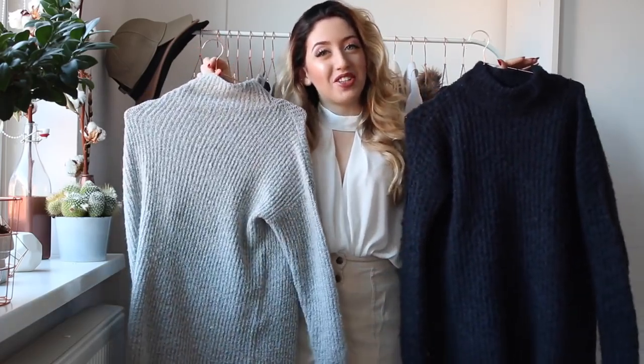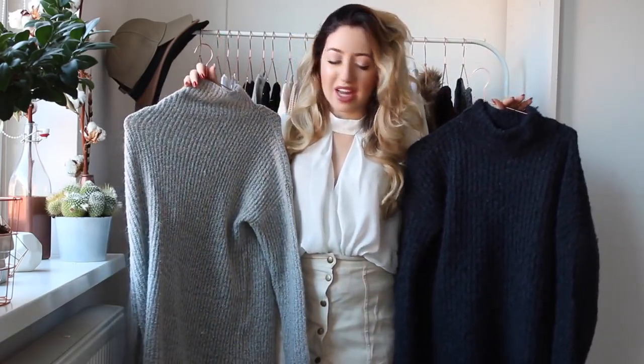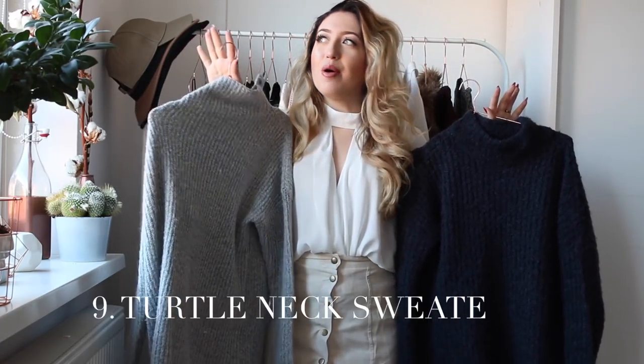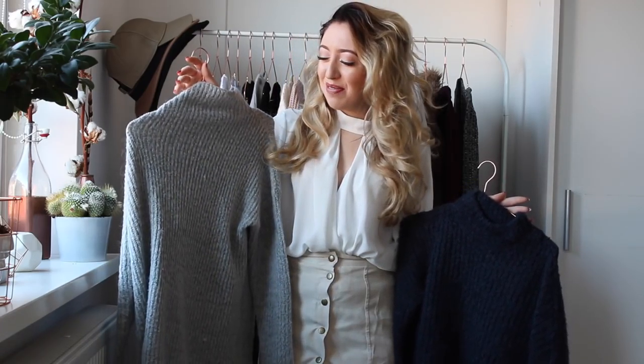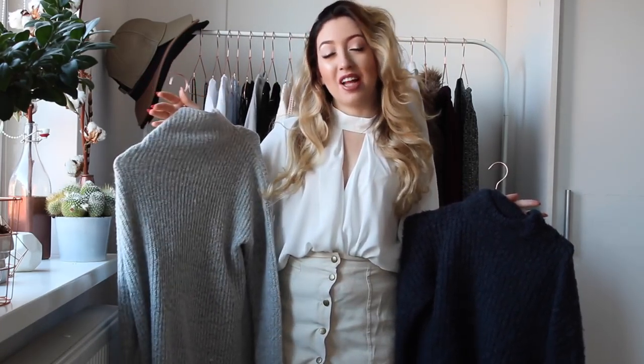Now I have two sweaters to show you that are both from Primark. This sweater is kind of my most favorite, famous sweater. I got it from Primark once, then I lost it super randomly when I was cycling home. I wasn't wearing it, by the way. And then I bought it again because I loved it so much.